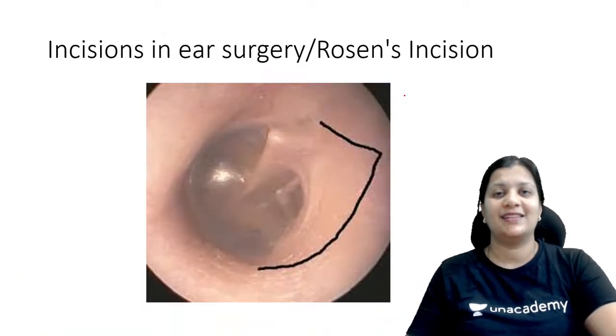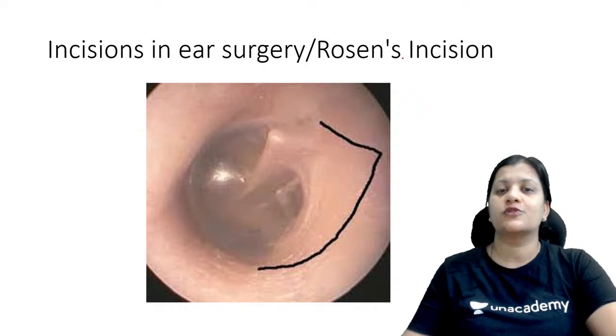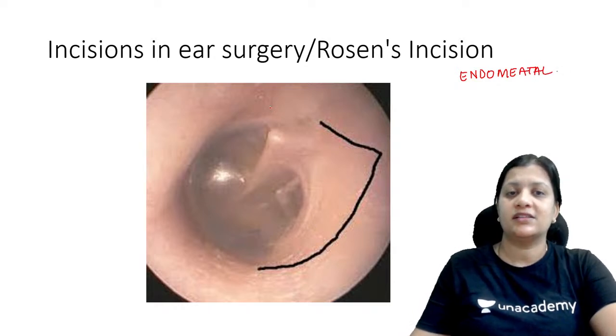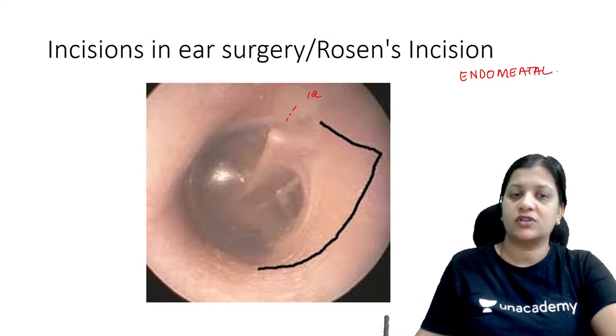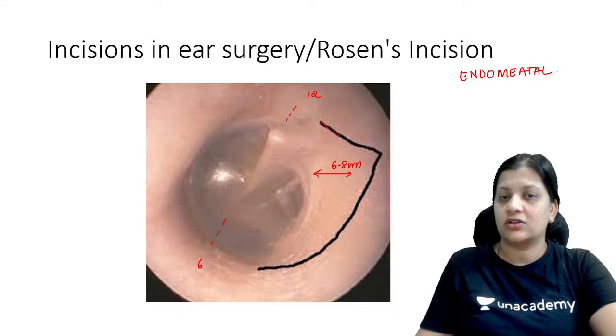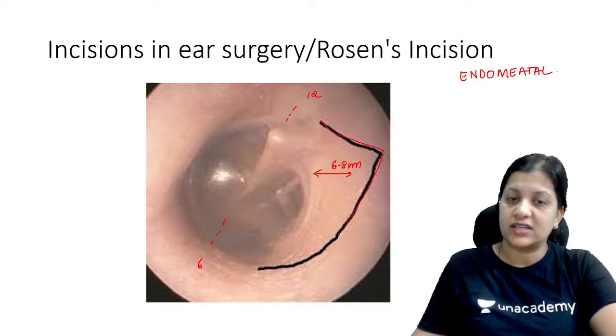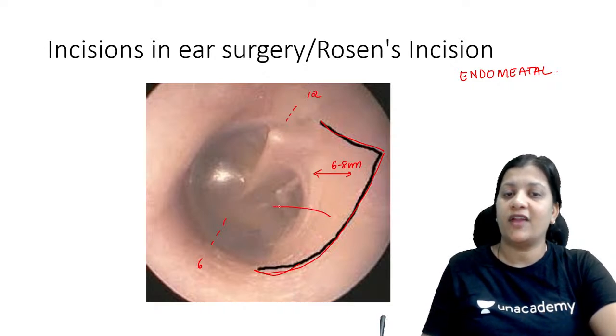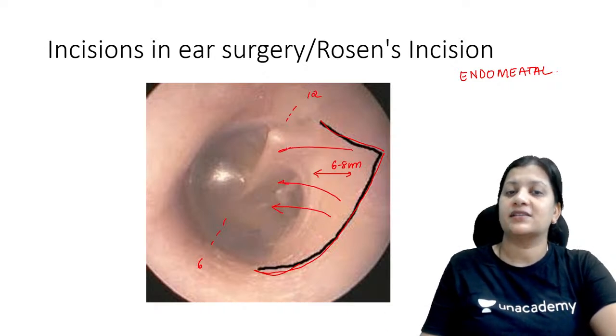So let's begin with the incisions that we use commonly for any ear surgeries. The first incision here is called Rosen's incision. This is also called endomeatal incision. Here the incision begins from 12 o'clock position to 6 o'clock position, about 6 to 8 mm away from the annulus, and then you reflect this whole thing as a flap.